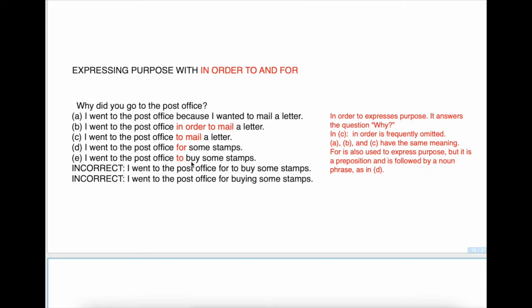But if you say like this, I went to the post office for to. This is a contradictory usage. Bu çelişkili bir kullanım. As if I wanna use infinitive, I don't have to use for here, to buy some stamps. And if I don't wanna use to buy in here, then I use for some stamps. Or I went to the post office for buying. This is not correct because after for, I need to use just the nouns, not the gerund. So pay attention to this.